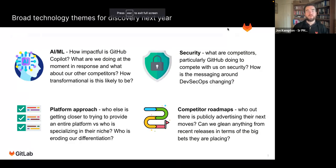So I just want to touch on some themes that we want to be thinking about over the next year. And this is really as a way for you to help you think about how you might be utilizing the competitive intelligence team. So these are sort of 4 key elements, which I think would be quite useful. First of all, AI and machine learning. I think this is one element that everyone's talking about at the moment. We can do some research in terms of how impactful is Copilot, what are we doing in response, and how likely is that transformation going to be in the market.